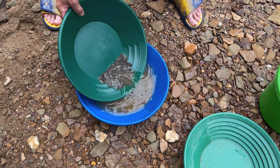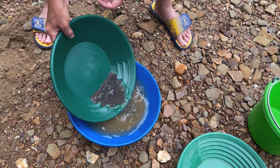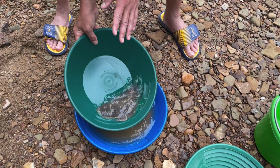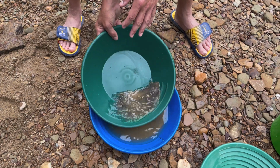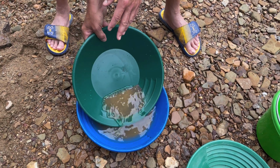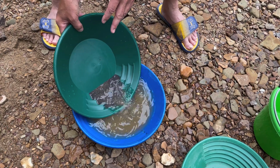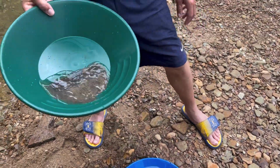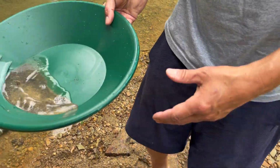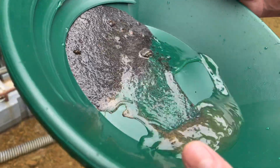I understand. Stays right on the bottom. Like I said, I understand the concept. I understand how it works, and like I said, I like the pan. If I'm going to go out and test and I want to move a bunch of material fast, I think it's great. But if I'm at home and I'm trying to fine tune, really get all the black. Everybody's got their own. There's nothing wrong with that at all. Like I said, there's a little bit of black in this, but just a quick idea of what I was getting into yesterday. There's still a lot of black in it.